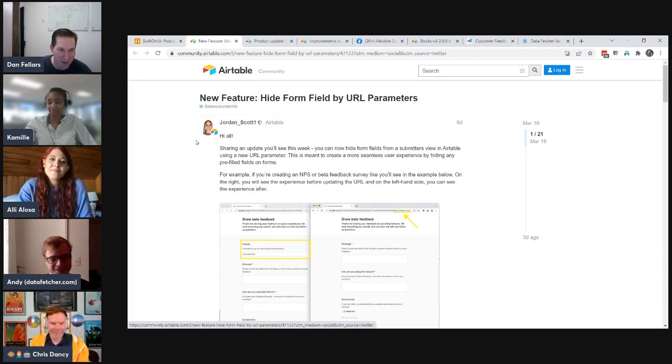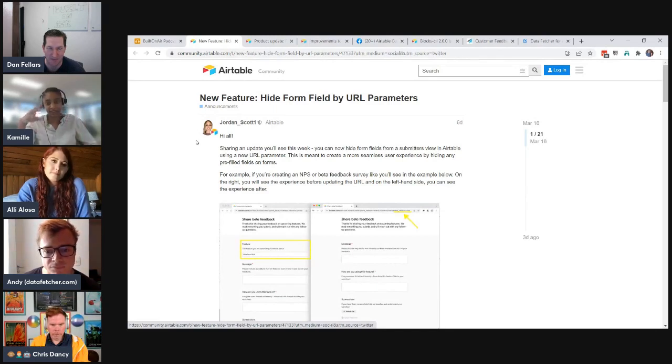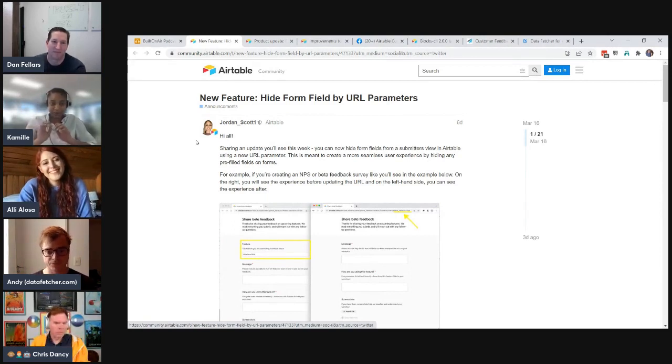So first one, hide form fields by URL parameters. I've already started using this. I'm sure everybody else has as well. Thoughts on this new feature? I like it. I think it's one of those things that's been requested forever. People have brought up that it's not necessarily your solution if you wanted to hide very sensitive data, because you could just read the URL. But if it's something like pre-filling a record ID, the average person isn't really going to see that and go, let me get in there and change the URL really quick. So I think it's pretty useful.